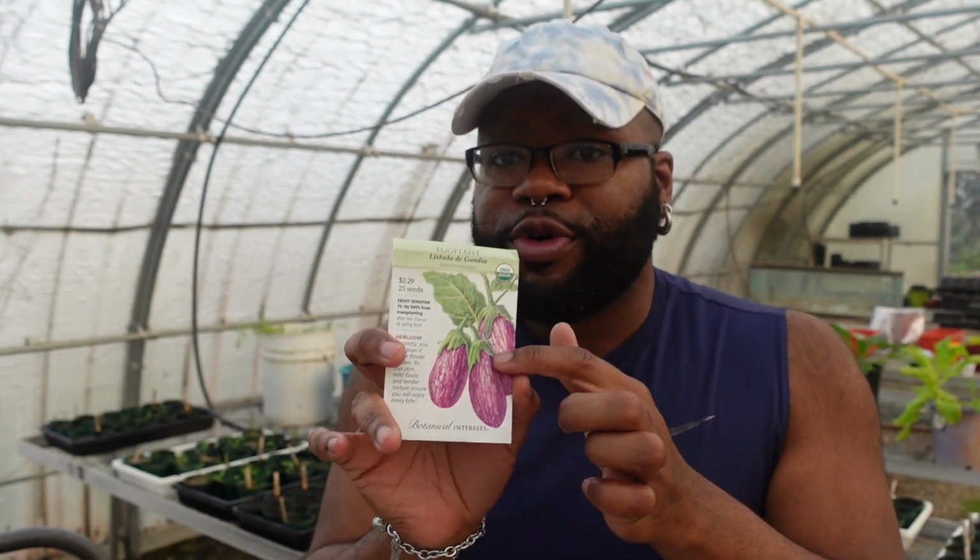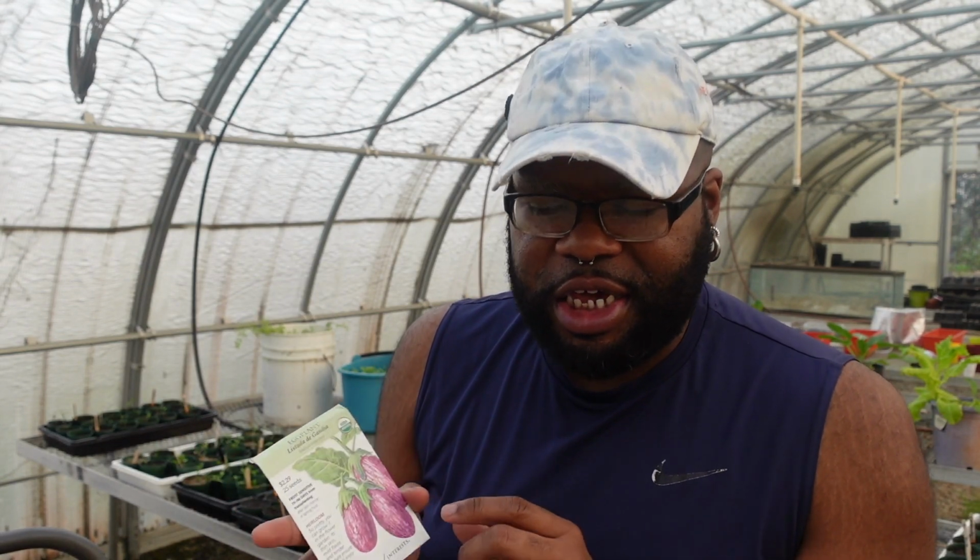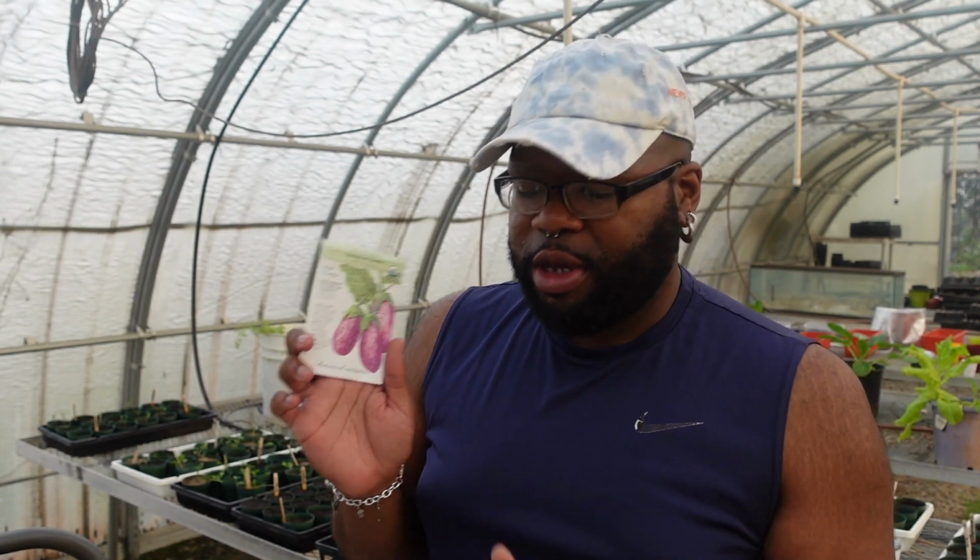These are so beautiful. I think we grew these back in 2022, and we harvested at least 4 eggplants before the plant just succumbed to the heat. So this was a really good plant to try out.